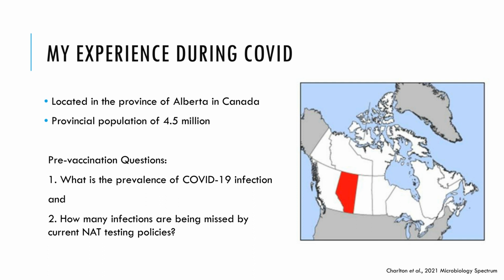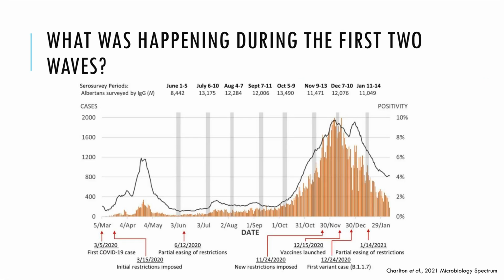So what we did is we took a residual serum approach, and we wanted to see what was happening in the first two waves. At the time, the peak in May of 2020 was really high for what we thought was high. And it turns out that's just the tip of the iceberg. Basically, our first COVID case was seen in March of 2020, and from then we started to see quite a bit of a peak.